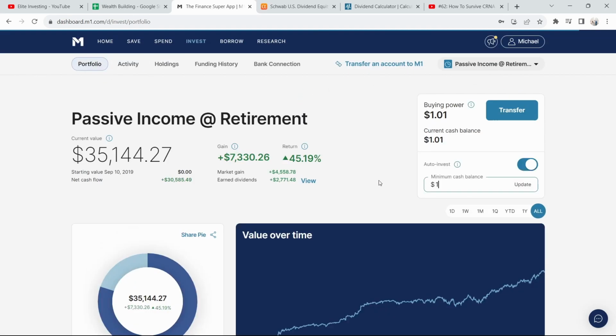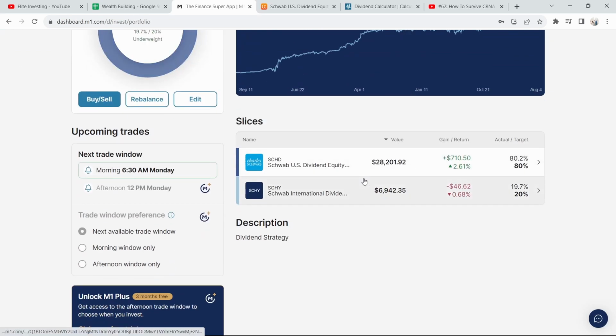Now, I just recently switched all my individual stock holdings to ETFs. The reason being is I want to have clarity of mind. I don't want to be focusing on constantly picking individual stocks, and having 80% US and 20% international exposure fulfills every need I have, where I don't have to think about it.